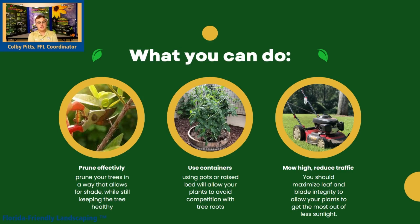A big one is using containers. A lot of these shady areas are under trees. Trees have very large, very resource-hungry roots that are growing. If you put your shade-tolerant plants in containers on the ground, it picks them up out of that competition with those tree roots. Typically, a lot of smaller plants are going to lose the competition with tree roots, and they won't ever grow in the way that you want them to.